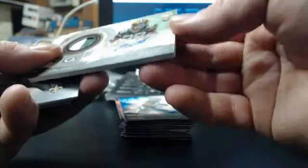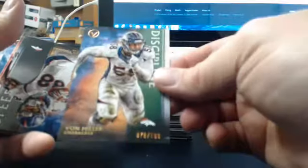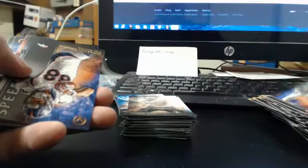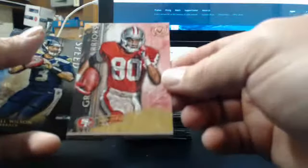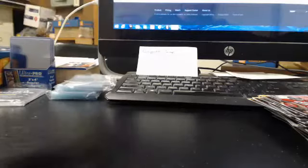Okay, last auto. Out of 99. Ty Montgomery, Green Bay Packers. Discipline for the Broncos, Von Miller out of 199. Okay, another Jerry Rice. And that completes the half case break. So give me a moment. I'll get these bad boys sleeved, and then we'll go through and knock out the recap.